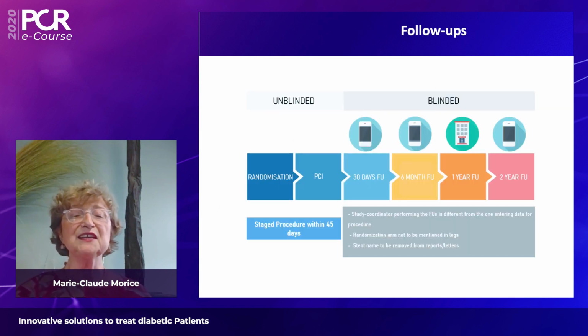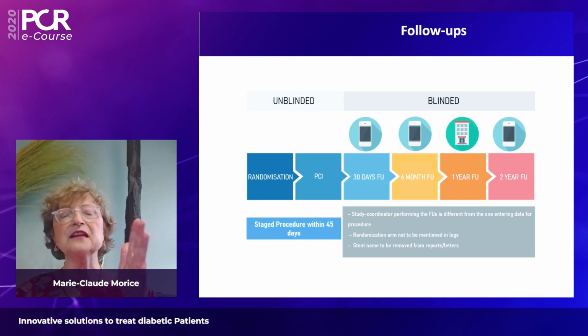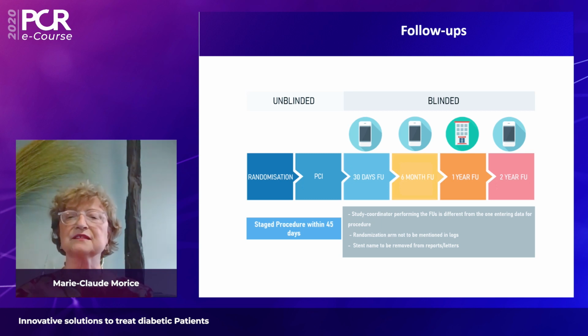So you see a very serious person taking care of a very serious trial. The trial is not double blind because the devices are different, but we blind immediately after the procedure, meaning that in the report, it's written "study stent," and nobody doing the follow-up knows which stent was implanted.